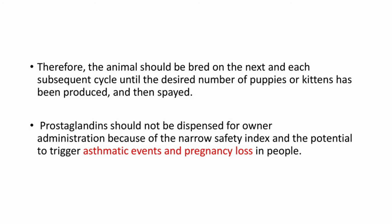Therefore, the animal should be bred on the next and each subsequent cycle until the desired number of puppies or kittens are produced and then spayed. Prostaglandins should not be dispensed for owner administration because of the narrow safety index and the potential to trigger asthmatic events and pregnancy loss in people.